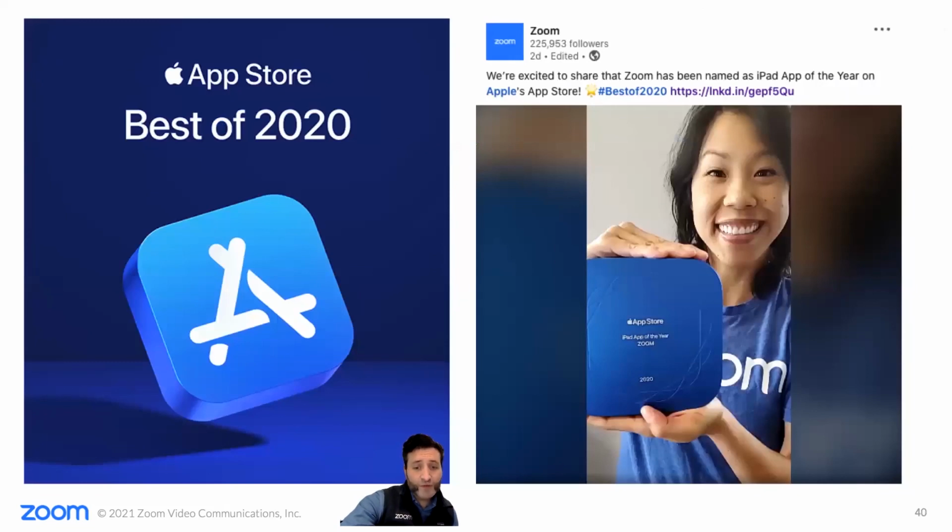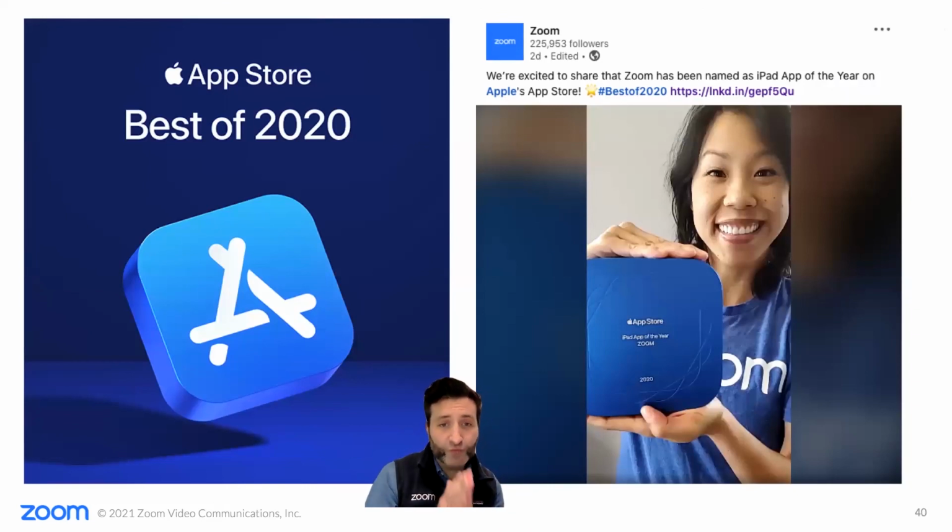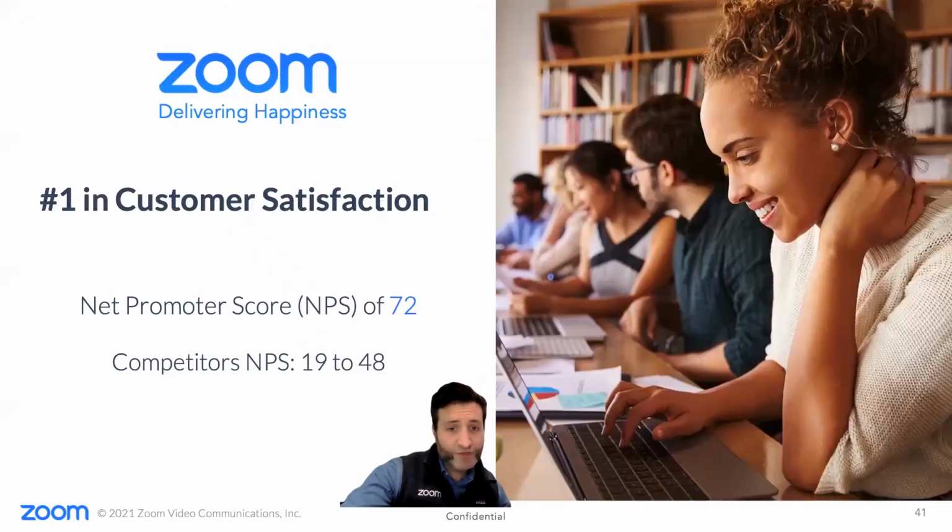Now, this year, we were very happy that Apple gave us the most prestigious award they possibly have, which is the Best of 2020 app. So Apple officially gave us an award for Best App of 2020, which is incredible. So Apple really recognized the quality of our application, how Zoom is really far ahead of the game. Zoom was the number one app on the App Store for 68 days this year. So really far ahead of anything else out there. And we now have more than 300 million daily meeting participants in Zoom meetings. So Zoom is really everywhere.